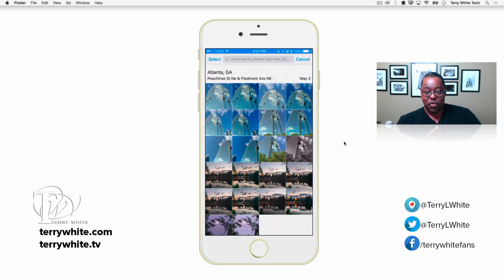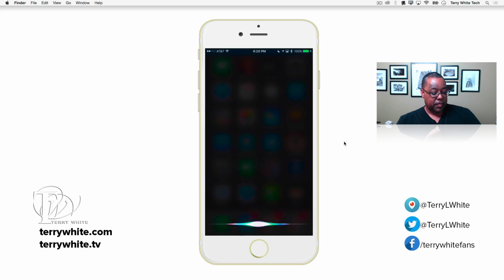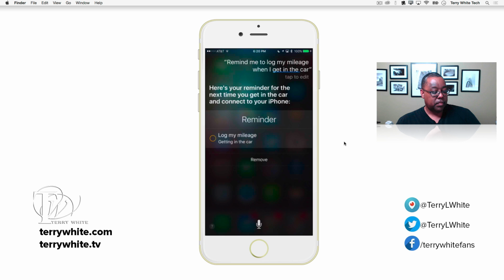All right, let's do one more. And this one's kind of new as well. I haven't tested it yet to figure out if it's just Bluetooth or CarPlay only. But for example, remind me to log my mileage when I get in a car. One sec. Here's your reminder for the next time you get in the car.